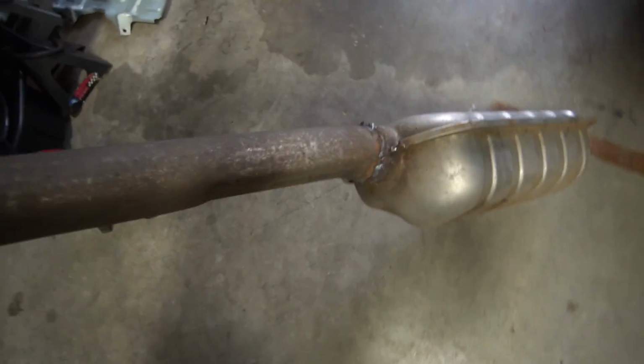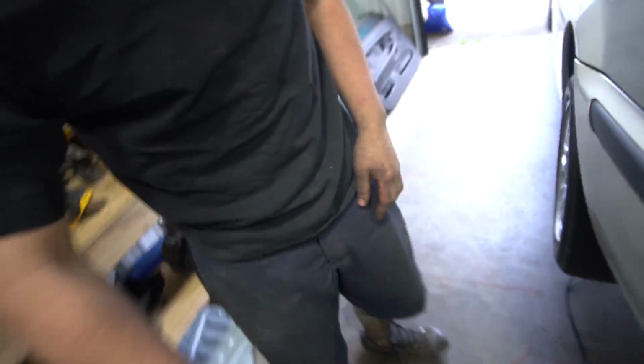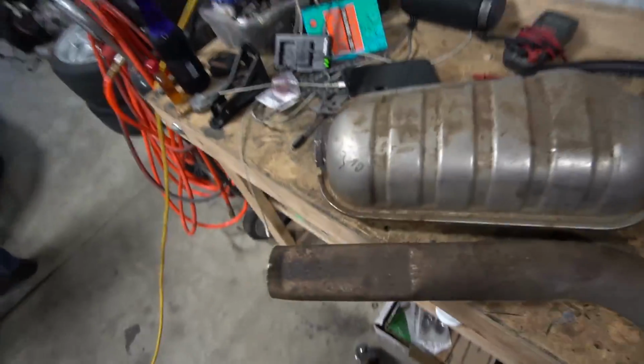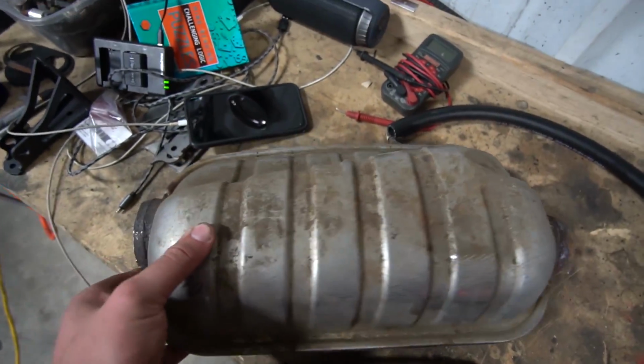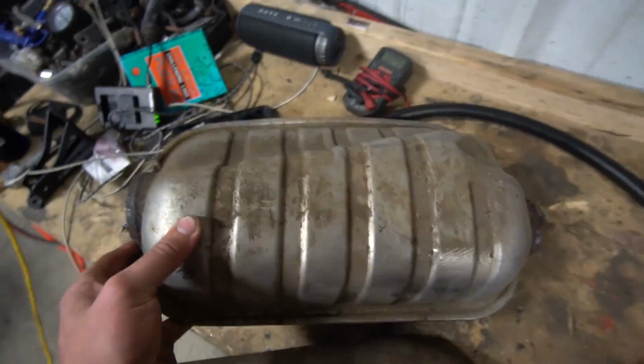Flat pipe. Yeah, man, suffering clearance. All right, guys, resonator is officially off. I would have filmed it, but I was holding it, so this ugly thing is getting deleted, and a nice little weight reduction, I guess, too.